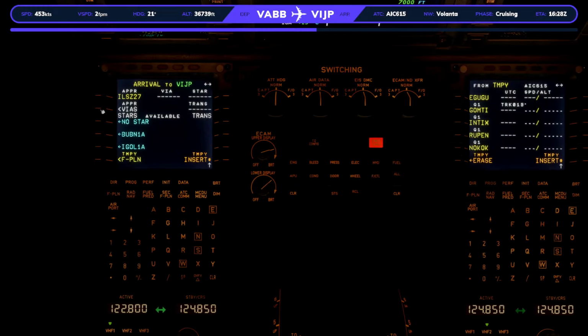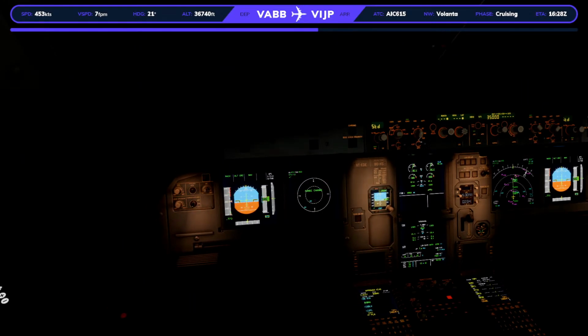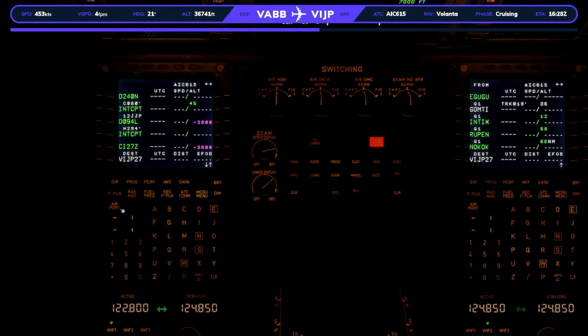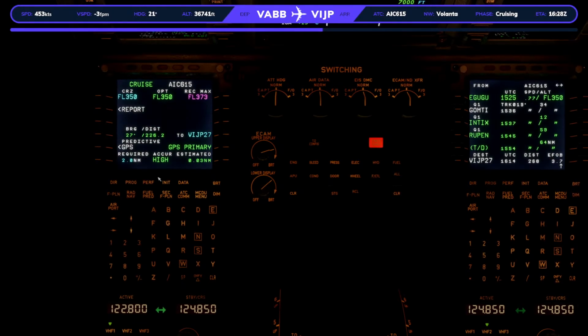ILS Zulu 27, it's going to be via Kobnu. Like this. A lovely DME for the ILS. Fantastic. Right now it's going to be Julia Papa on one side at least. We're going to keep this, and the frequency of VIJP is cross-checked at 109.9, course of 263 and down of 0.3. That's about it. In the PERF page, we've already set Jaipur 27 for arrival.